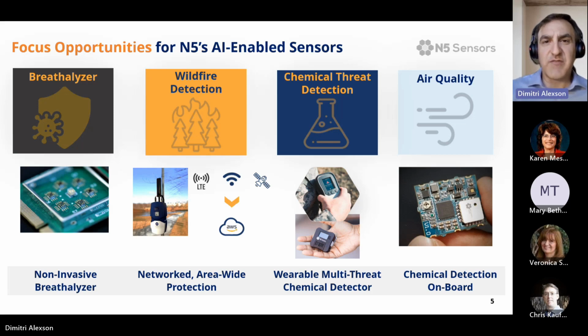A second pillar that N5 has a product in is wildfire detection, and we're deployed in several states in the United States and also in Canada. We've been very busy this summer, as you can imagine from all the headlines. We have our N5 Shield, which can cover hundreds of square miles. The sensors are placed with a solar cell and a battery, so they can be remotely deployed. They don't need an external power source, and they're all networked for area-wide protection. They can send all their data up to the cloud, so N5 and the customer can review the environmental threats and the changes in the area that they're interested in.